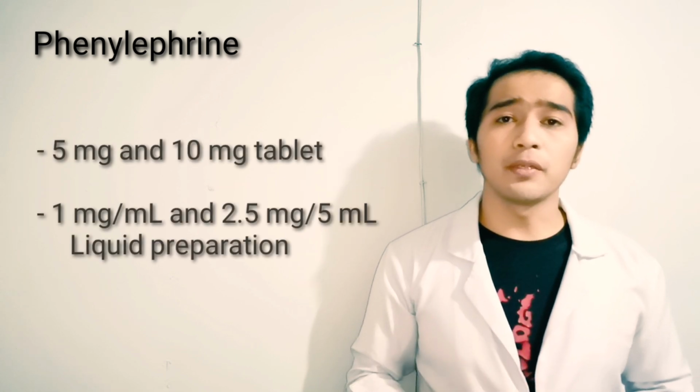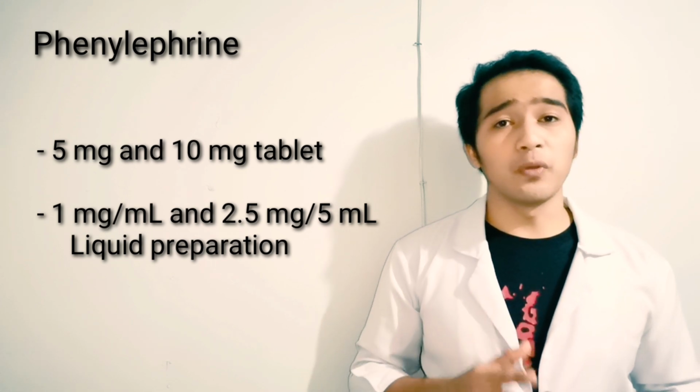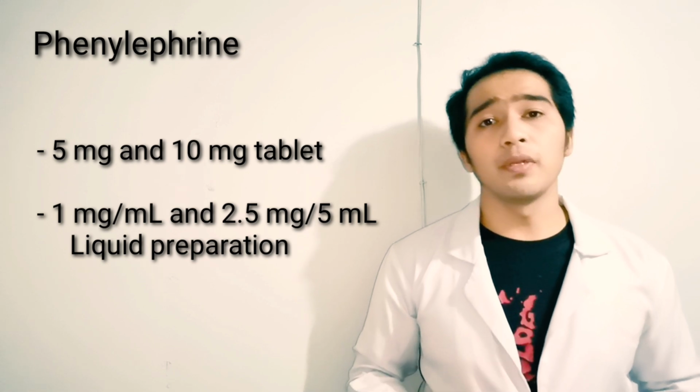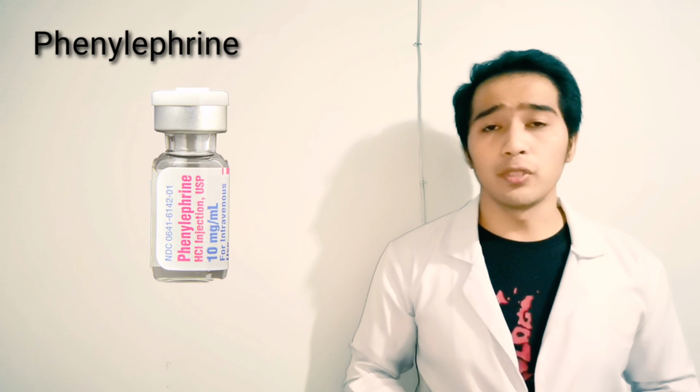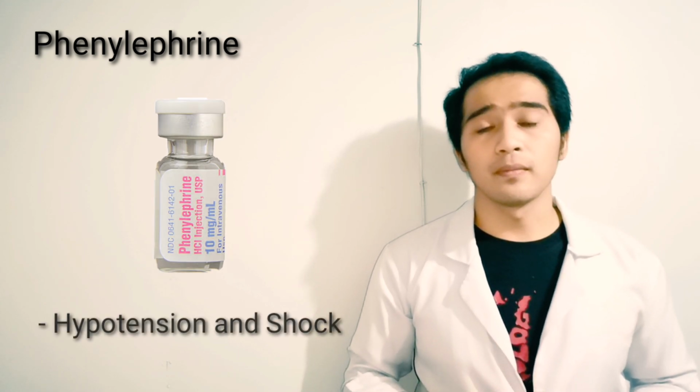Now, the second most common drug for cold is phenylephrine. Phenylephrine comes in a 5 mg and 10 mg tablet, and in a 1 mg per ml and 2.5 mg per 5 ml liquid preparation in combination with other drugs. Phenylephrine also comes in an injectable solution used in treating hypotension and shock.